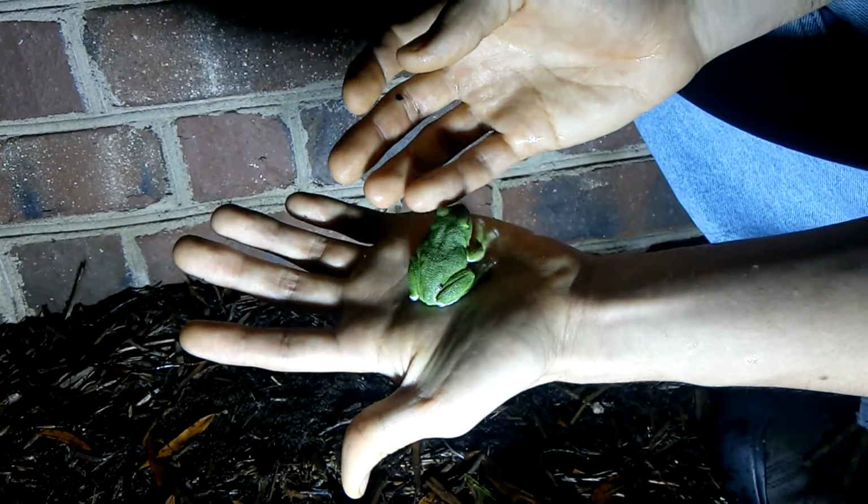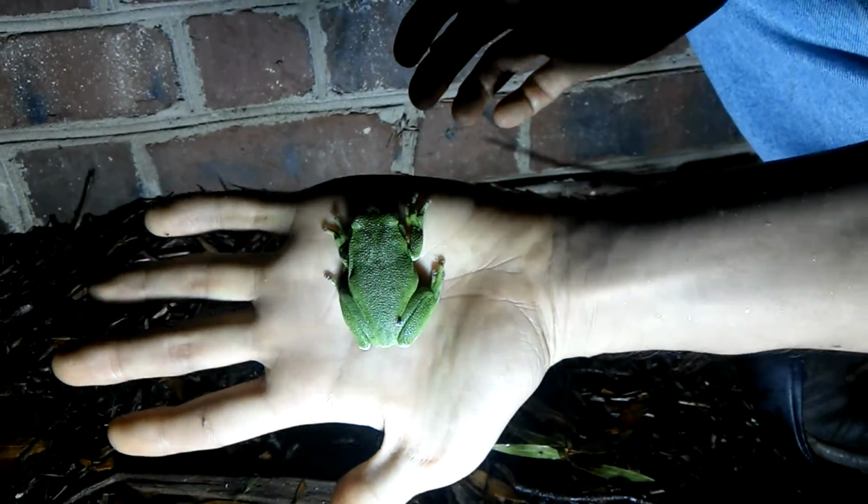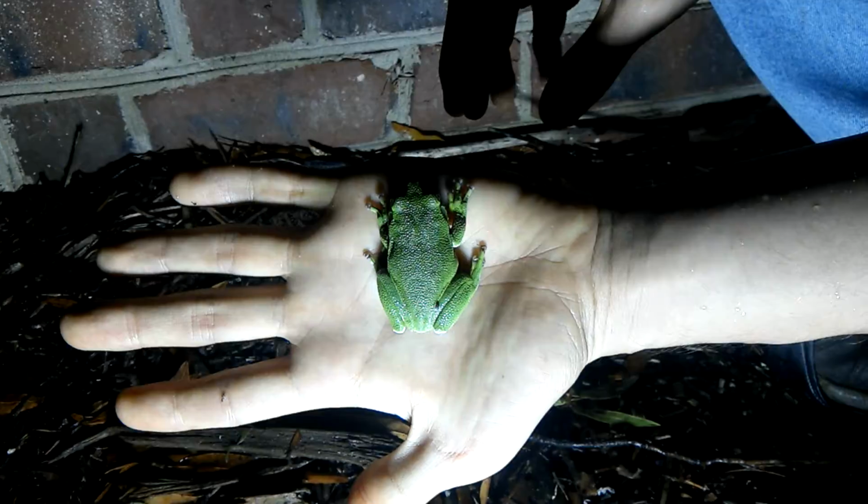You want to set it on a big stick though. Down there? See what it does? It has spots on the back. Or there was another video that showed the spots. Just a little bit. Why don't you set it down on the ground? It's got good light. Let's see what it does.